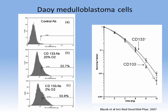And this is another example of a situation where hypoxia may in fact enhance the expression of the stem cell phenotype. This is for medulloblastoma cells. This is a cell line, and they grew these cells at different oxygen concentrations, either at 20% oxygen, that's air essentially, or at 2% oxygen. And what they showed was that the percent of the cells expressing the CD133 positive marker was higher if they grew the cells at low oxygen levels.